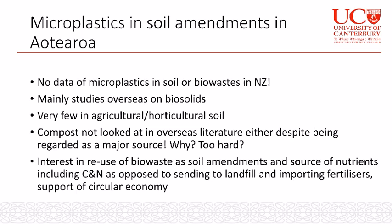There's not really any data available on microplastics in soils in New Zealand at all. Mainly overseas studies have been focusing on biosolids or sludge. There's no data on horticultural or agricultural soil at all. Absolutely no data about compost worldwide, and I have come to find out that it's because it's a really difficult medium to process. Compost is quite reactive. But literally every review paper says that compost is a major source of microplastics to the terrestrial environment, but no one studies it. And of course, I have this interest in the reuse of biowaste as soil amendments, beneficial sources of nutrients, diverting from landfill, and thus in support of the circular economy.